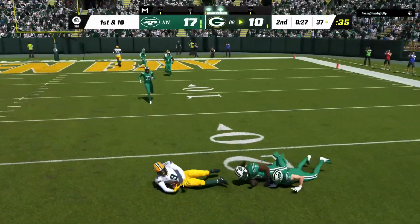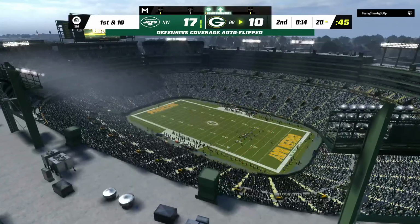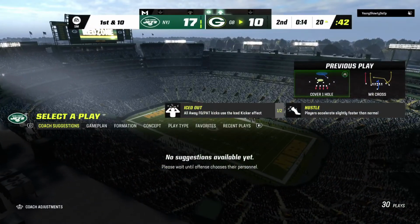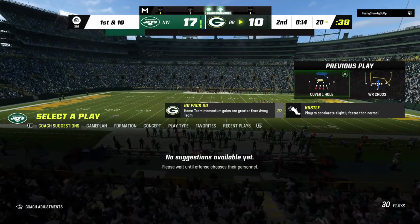This is caught. It's Christian Watson. And he'll get this one down to about the 20-yard line. Now the Packers going to burn their third and final timeout. And with halftime on the horizon, they'll be out of timeouts from here forward.